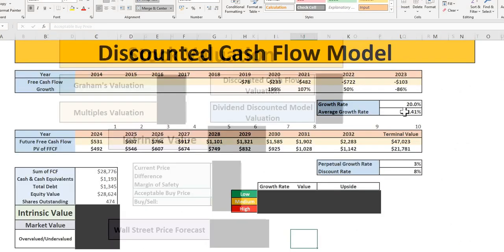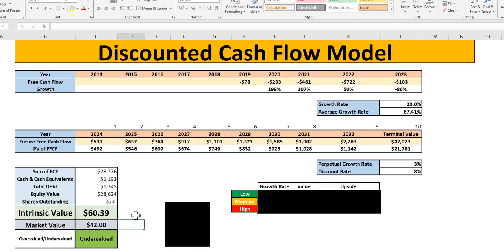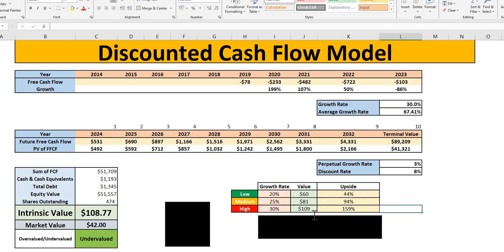In terms of the intrinsic value then, what we are looking at with a 20% growth rate for this company is an intrinsic value of $60, so already showing some upside of 44% if you do believe that to be accurate, as we can see the average sitting around 67%. If you believe that no, 25% should be used, a more accurate representation, well, it would be upside of 94%, an intrinsic value of $81. But again, for those being a lot more optimistic at 30%, we can see the implied upside here is well over 100%, $109 to be exact.